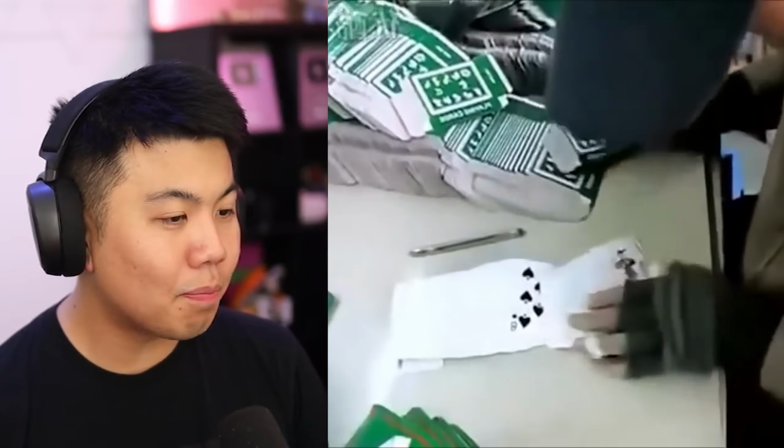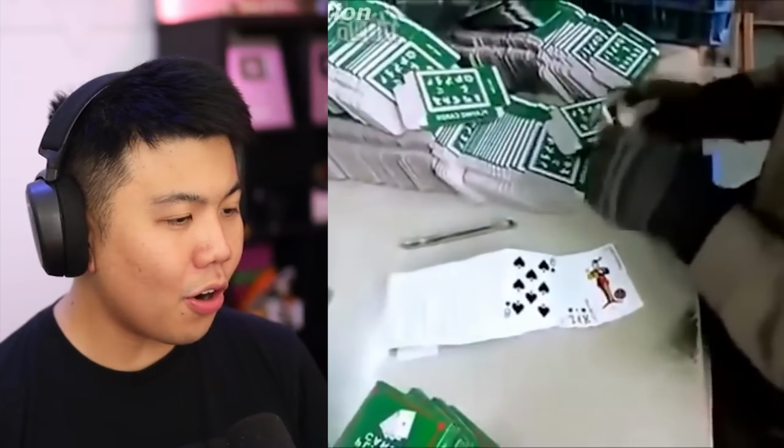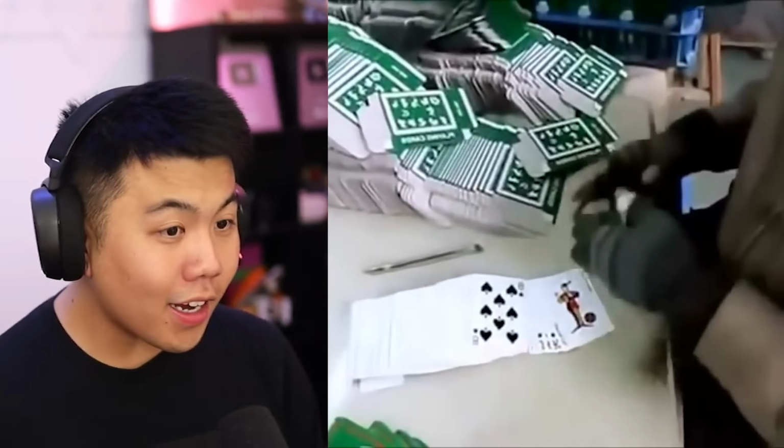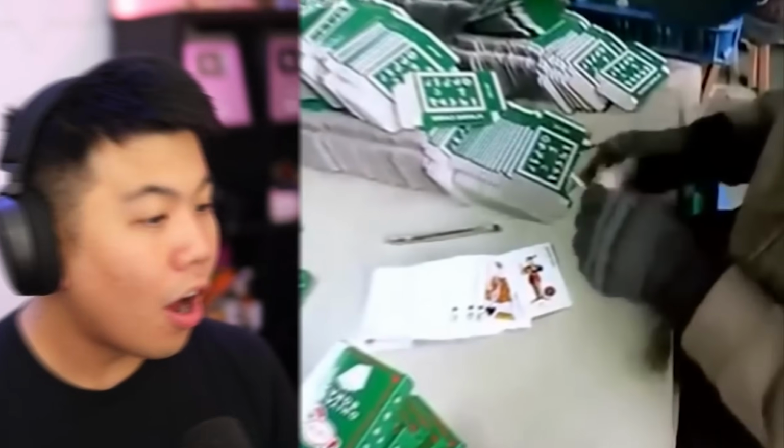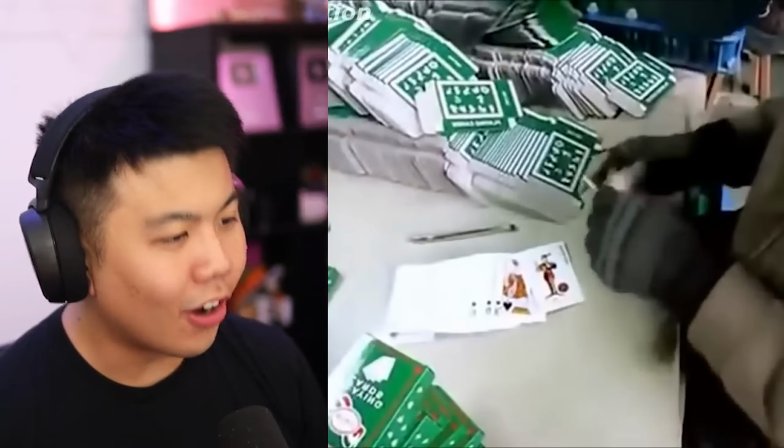Starting off with this one. Okay, what's happening here? Oh, he's packing cards? Wait, how does he know? What? I didn't know cards were manually packed like that. How did he separate? Oh, he goes based off the gestures. Okay, makes sense. But that's quick. The way he just flips the box.